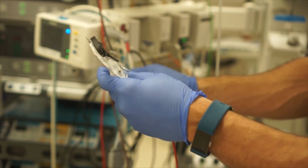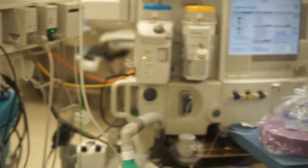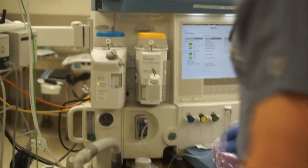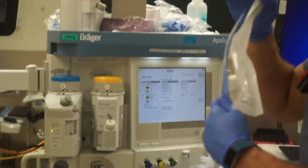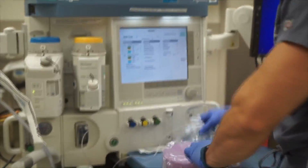Next, I'll start with my machine check. The first thing is you make sure that all of your monitors are working, and your monitors usually consist of 5: your EKG, your end-tidal CO2, your pulse ox to make sure the patient's oxygenating, blood pressure, and temperature.